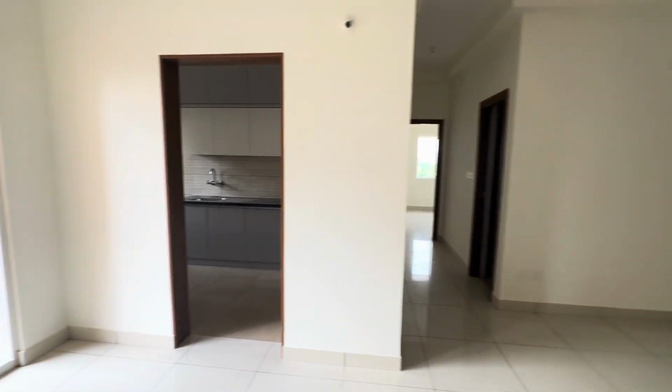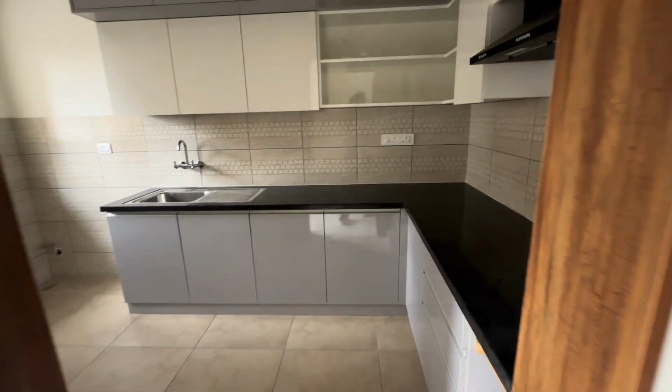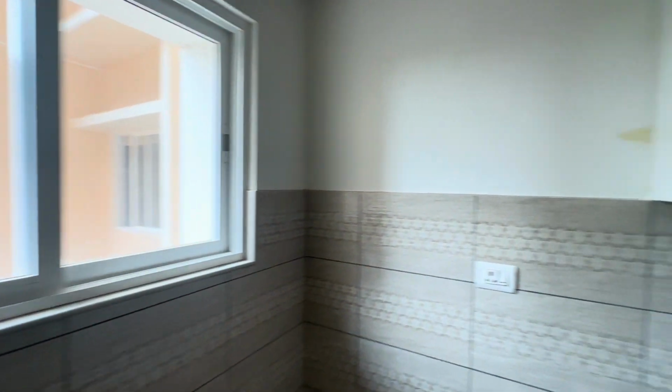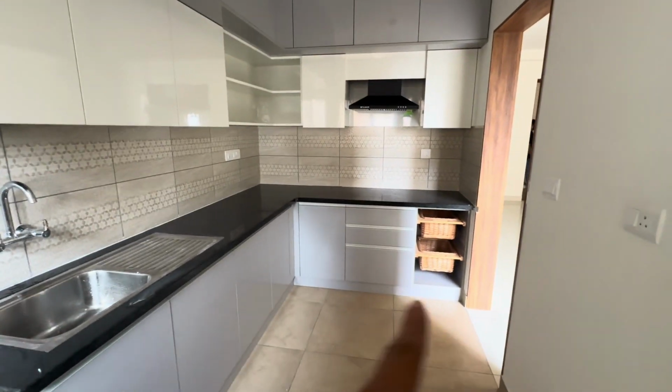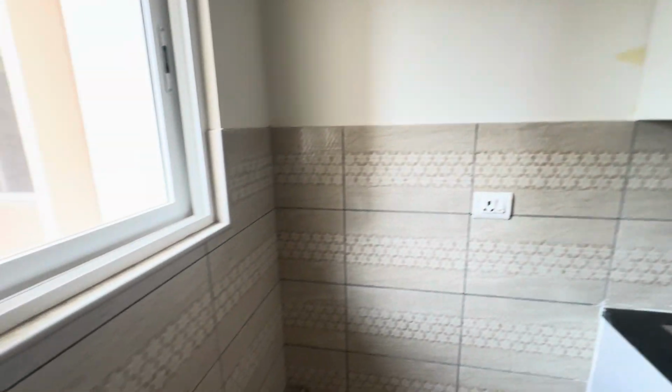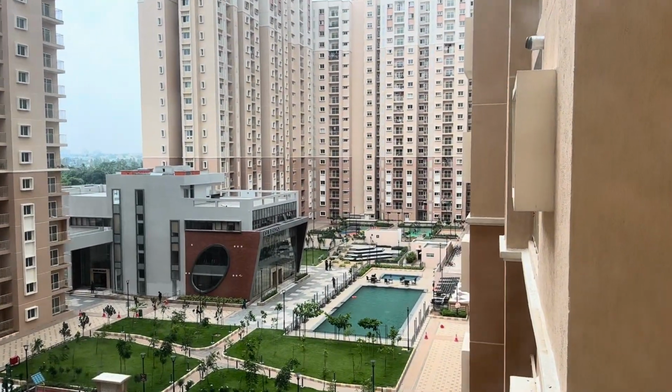This is the living room. You have kitchen over here. It's a fully functional modular kitchen. You can check the size. You got utility area over here. I'll show you the kitchen. Baskets, every tandem box has been done. Chimney has been fitted. Got place for your washing machine. This is the view.